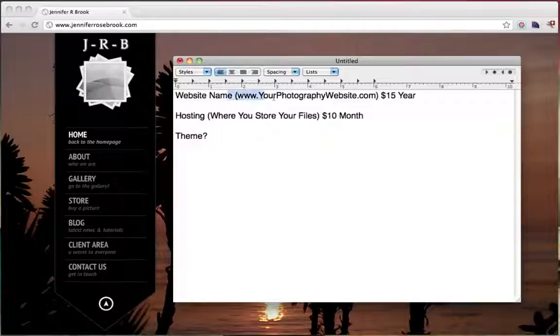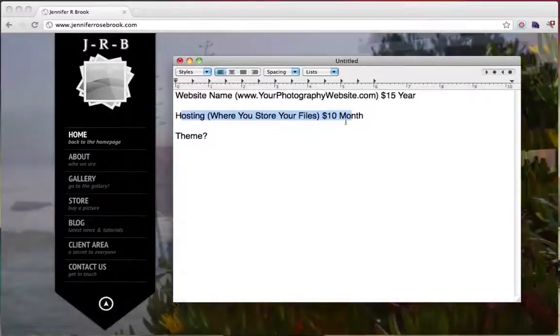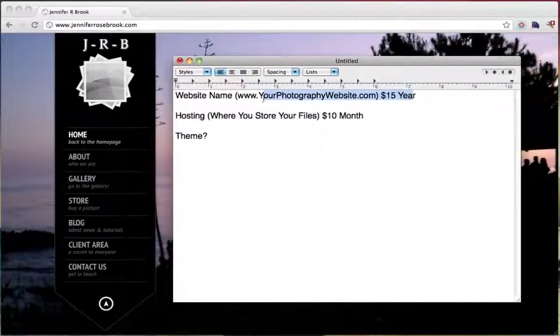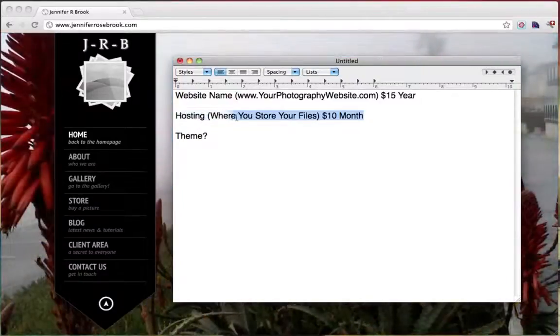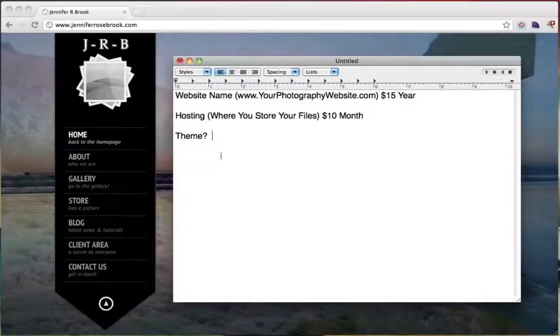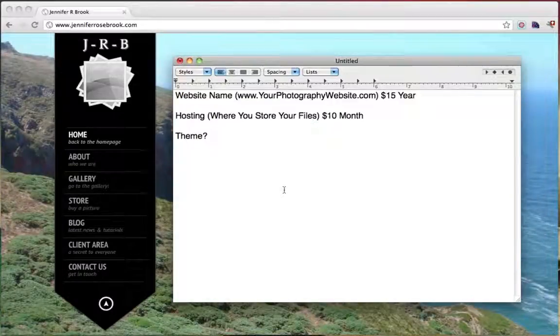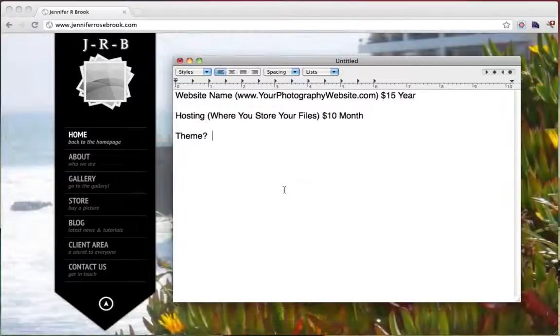Now, if you want another domain name, you don't need to get more hosting because you already have it. So you can keep on buying domain names and keep on adding them and only pay $15 a year for extra domain names, and you can have unlimited websites on this hosting plan, or where you store all of your files. The optional thing to get is a theme, and a theme is really just the design of your website. Now this can range anywhere from $20 to $150, but our theme cost about $50, under $50.